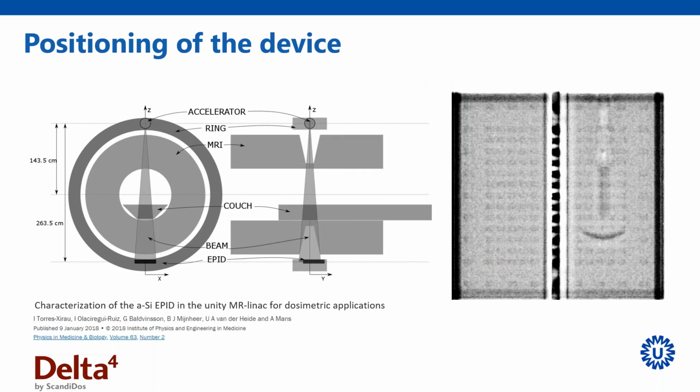But then some people ask me, you do have your laser system, but what can I do, because I do not have a laser system? There is another solution. My colleagues in Amsterdam, where they have a Unity machine as well, found out that you can use the EPID, the megavolt imager, which comes with the Unity machine. You can use that to do positioning of devices.